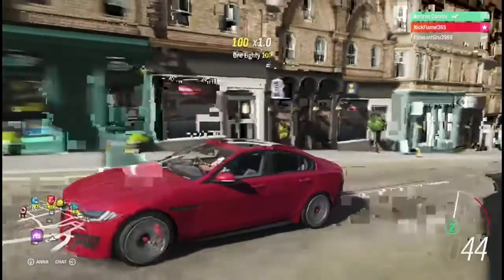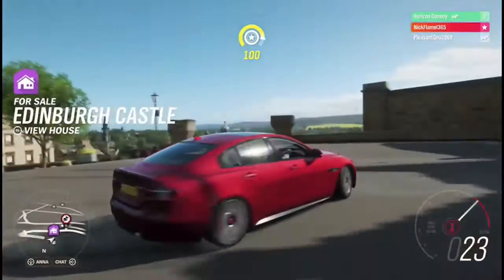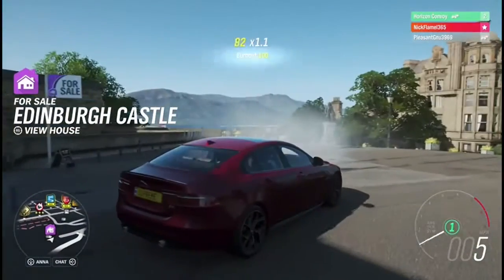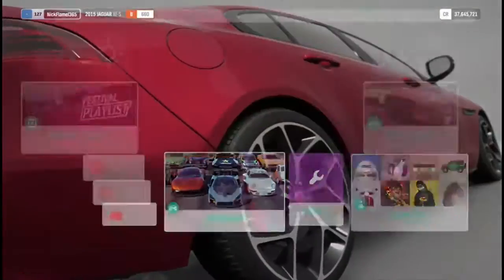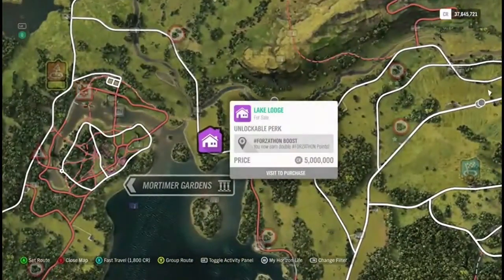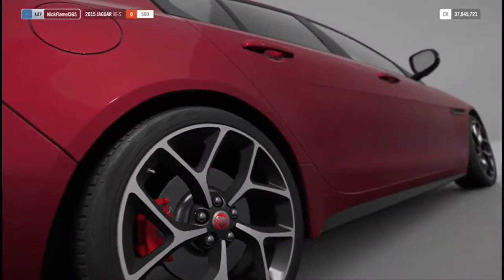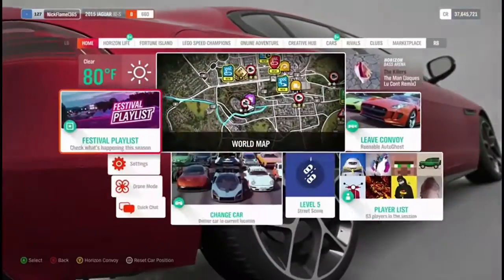This is a luxury Jaguar. Are you sure? Oh my god, that's whack actually. Okay, so Lake Lodge. I just set a route. And, oh yeah, damage on. Let me just turn that on.